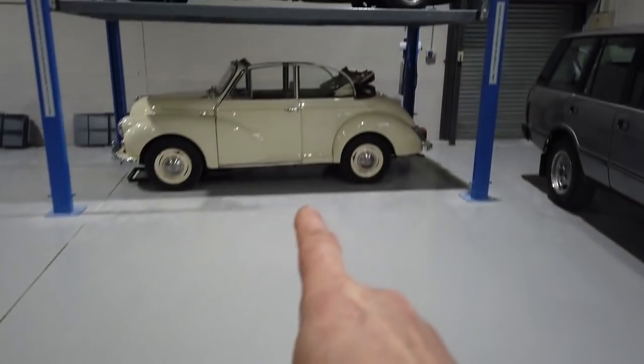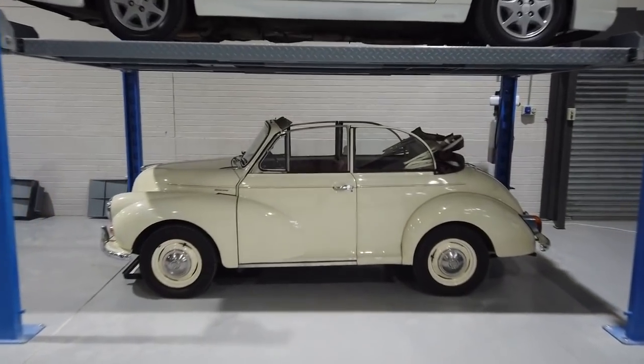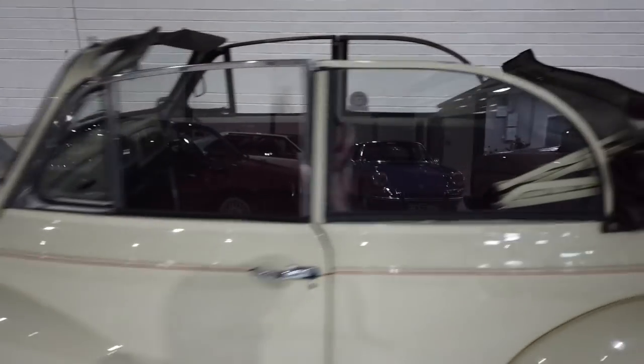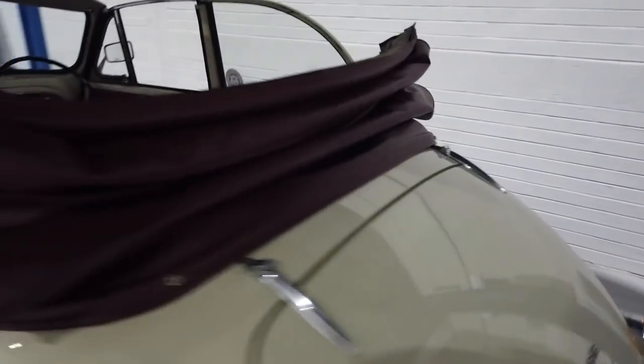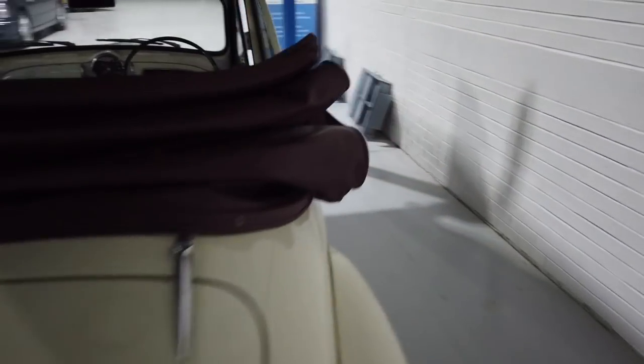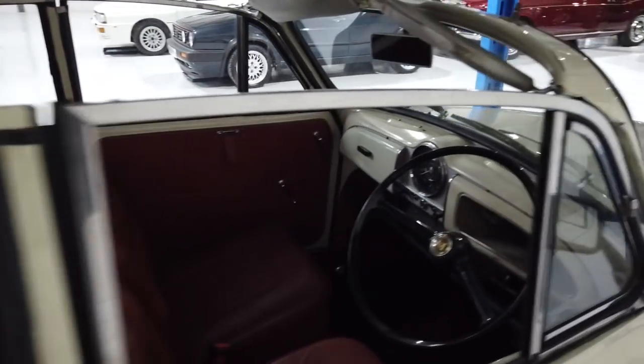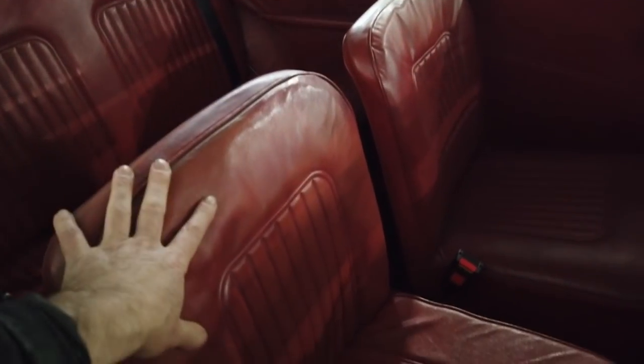Moggy Minor might have my name on for a car review. Who knows? You're going to have to vote it in. But I wouldn't mind. I mean, this is more British than a pillar box. The Minor 1000 Tourer. Retrimmed, new hood. English cream, white, and claret seats.